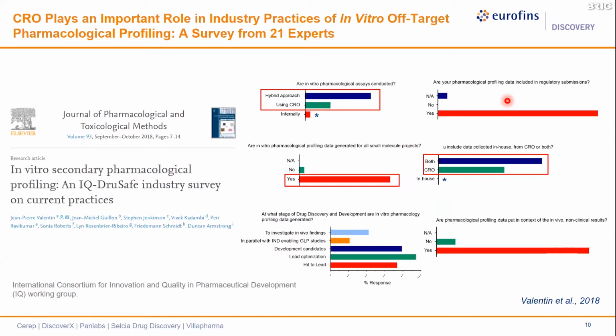And another research from 2018 talks about how pharmas usually leverage resources from CROs, and how CROs play an important role in the industrial practice of in vitro off-targets. They made a survey of 21 scientific experts from different pharmas and industries, on how they have their data and how they approach their studies.